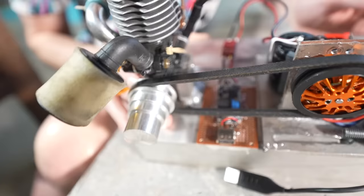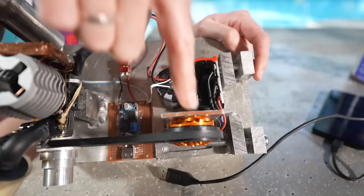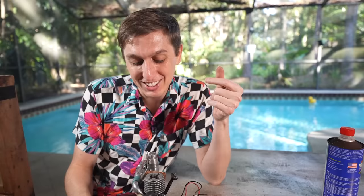so I can plug my phone right here into the USB. I also have a fan on the back of this motor right here, so this motor turns the fan motor, and it's powered by this motor. It's just a bunch of motors powering each other. Anyway, let's see how well this can power stuff around the house.